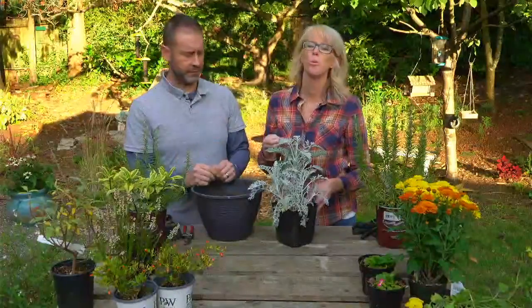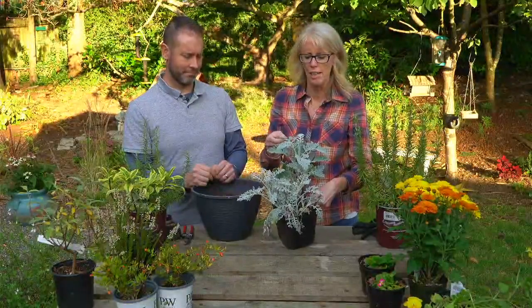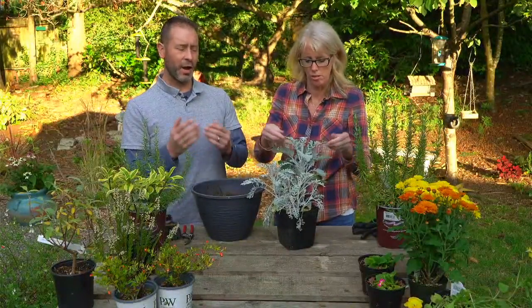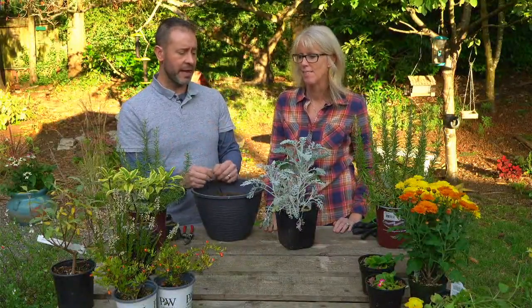This is such a cool plant. Look at the foliage. How many plants do you see that have grayish, silver foliage? And by the way, if you're not familiar with this plant, it's really soft. It's like fuzzy foliage. I know, it's a beautiful plant. It adds so much texture and that featheriness to it. And this is a cool thing.